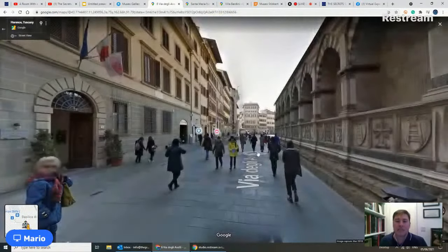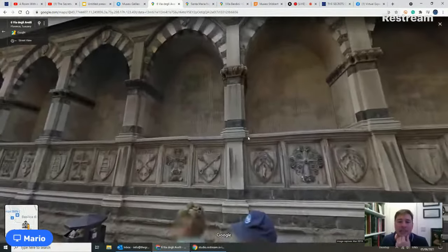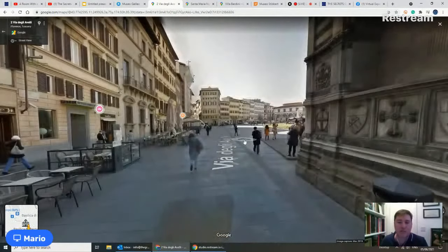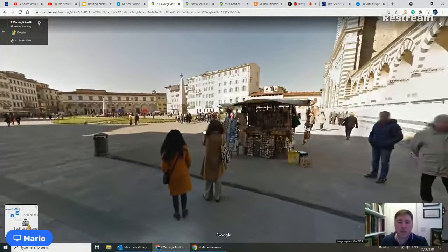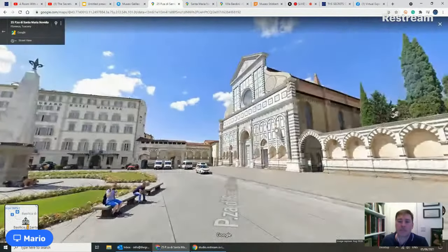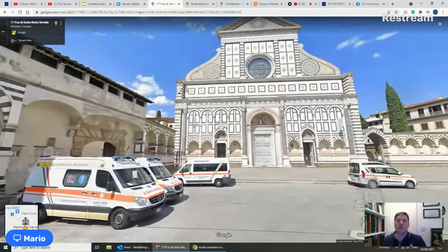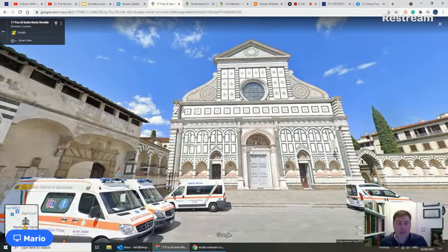We get to the first beautiful monument, which is the Church of Santa Maria Novella, which actually gives its name to the train station, the main train station of Florence. It's called Santa Maria Novella after this wonderful church and monastery that has fantastic frescoes and chapels inside. There's the main chapel right behind the main altar, which was frescoed by Domenico Ghirlandaio at the time when Ghirlandaio was the master of young Michelangelo.